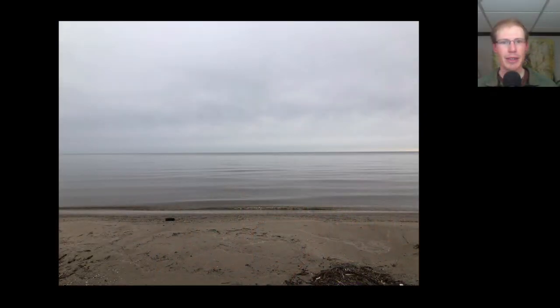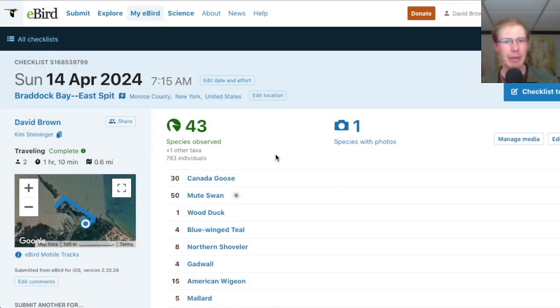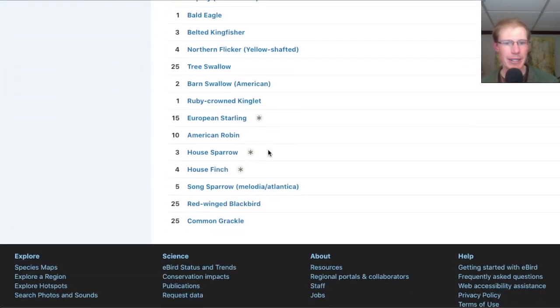Kim and I started out the day at the Braddock Bay East Spit, where after all of yesterday's wind, it was a fairly calm morning. The lake was very calm as well, but it was a bit gloomy and rainy. The highlight of the morning was this sandpiper with a relatively long bill and some black in the belly. This is a Dunlin. From the East Spit, we had a total of 43 species.